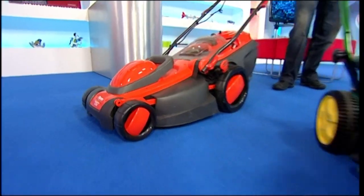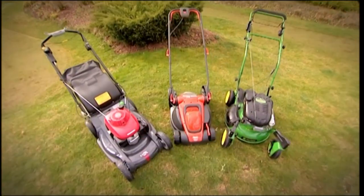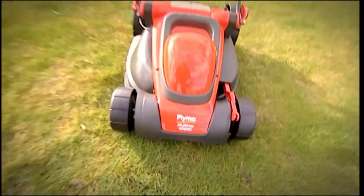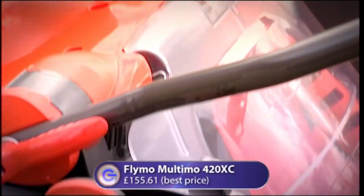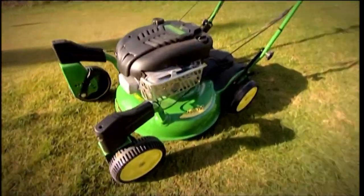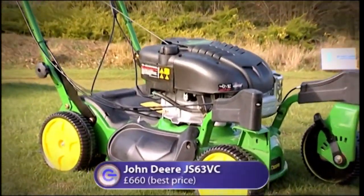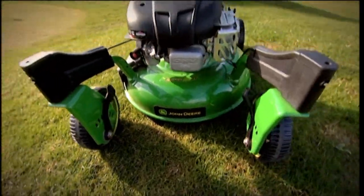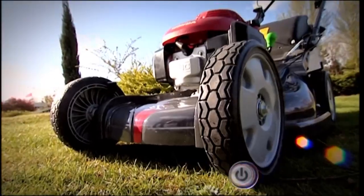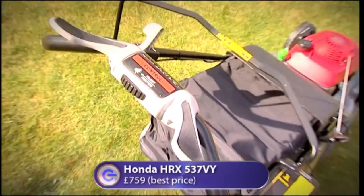But as ever, the question remains, which of these new mulching mowers is the best? I've got three of the latest lawnmowers on the market. There's the entry-level Flymo Multimow 420XC. It has a powerful 1700-watt electric motor and three different cutting modes. Next, the mid-range John Deere JS63VC. This hardcore petrol mower is a dedicated mulcher, complete with heavy-duty Briggs & Stratton engine. Finally, we have the top-of-the-range Honda HRX 537VY, which has a roto-stop feature so you can power-drive the mower without the blades rotating.